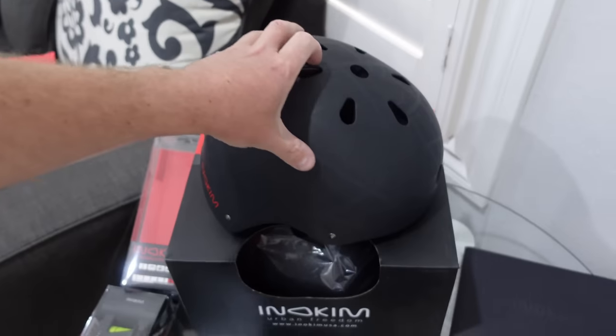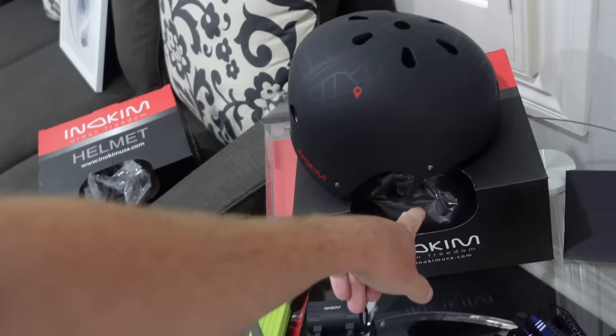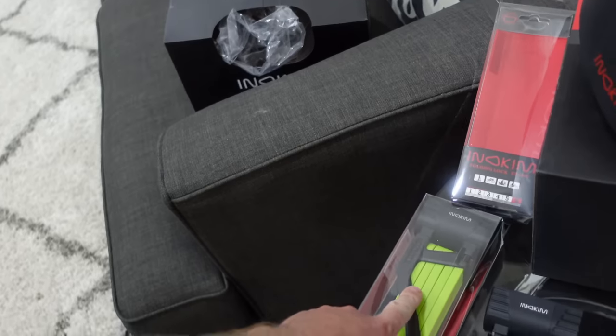All right, well, I might have something to help with that. We just got another package delivered from Fluid Free Ride. All right, guys, so it looks like Fluid Free Ride also hooked us up with some other stuff to use with our scooters. We've got some helmets. Now, this one here apparently is mine because it's all black. This other one down here matches mom's scooter. It's this green color, just like her lock.